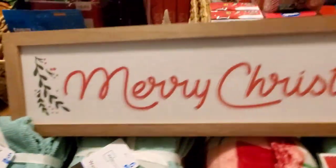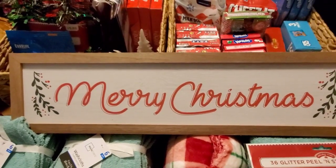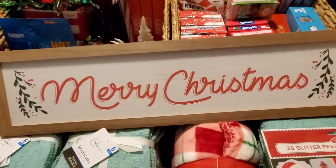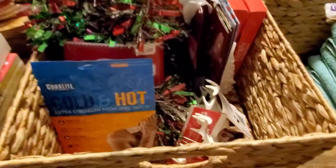And then I got this Merry Christmas sign from Walmart. $4.88, I believe. $4.96. So yeah, I thought that was really nice and simple and traditional.